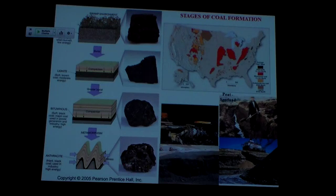This is the ultimate coal, anthracite coal. It's the coal that built the United States, essentially. It's a hard, dense coal. It almost looks like glass. It's so shiny. Here, it's been subjected to a lot of heat and pressure.